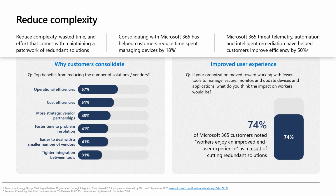But for me, what really stands out is the improved user experience, on the right-hand side, because it goes without saying, a company isn't anything without their employees being on board, being happy, being motivated, wanting to go to work. And if your employees are really happy with the way their devices are working, the way their results are, the way they can easily access their applications. So that statistic of 74% of workers enjoyed improved end user experience. It takes a lot shorter time for things to be resolved when there are issues, and that translates to a happy employee, a productive employee.